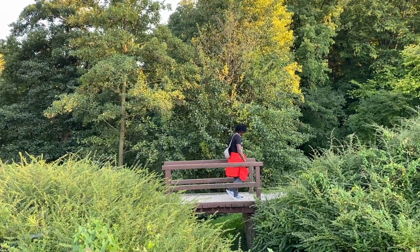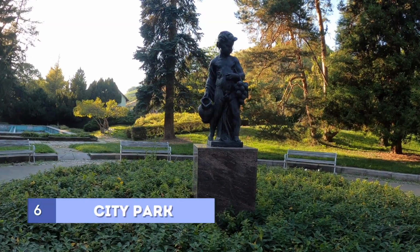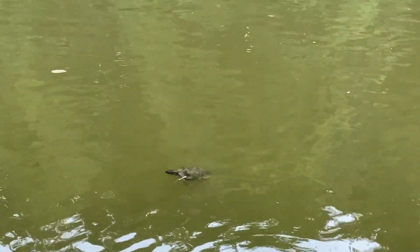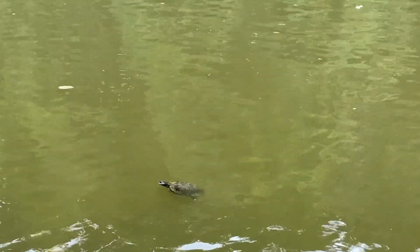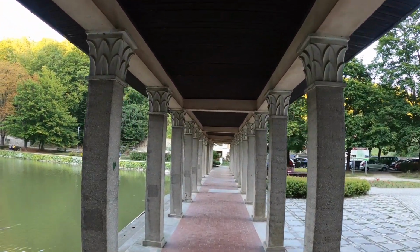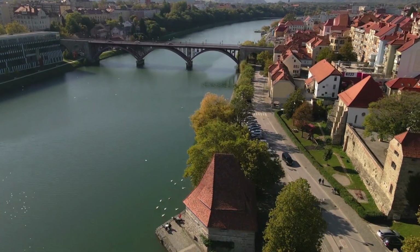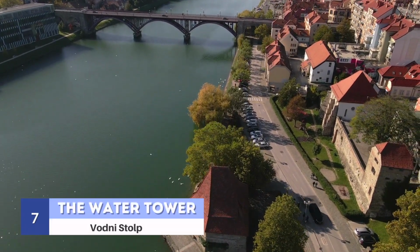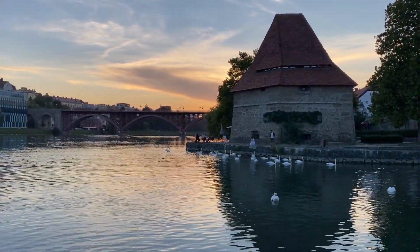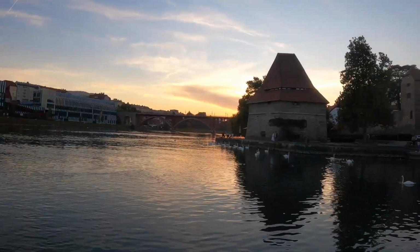Then take a stroll to Maribor's City Park, filled with art, fountains, and even turtles. We ended the day at Maribor's Water Tower, a medieval tower built to defend against Turkish raids. Now it's a great spot to feed swans and to enjoy the Drava River.